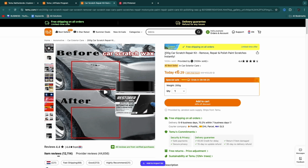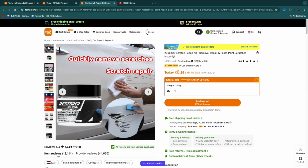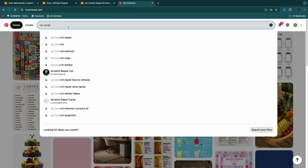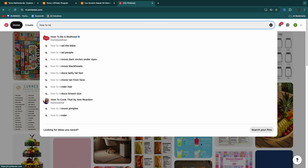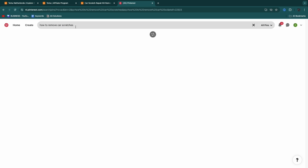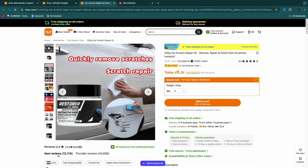So I found this product right here, which is a car scratch repair kit. So you can see it right here, it has this image. And this basically removes car scratches. Now you can see on Pinterest, if we search for car scratch, you will have car scratch repair and car scratch remover, as well as car scratch repair how to remove. So for example, I'm going to search for how to remove car scratches. So this is a very good keyword for us to rank on when we are going to promote this product.